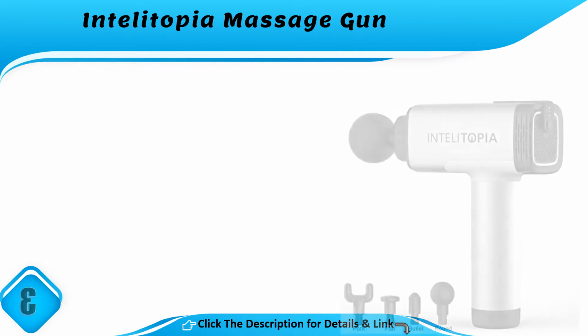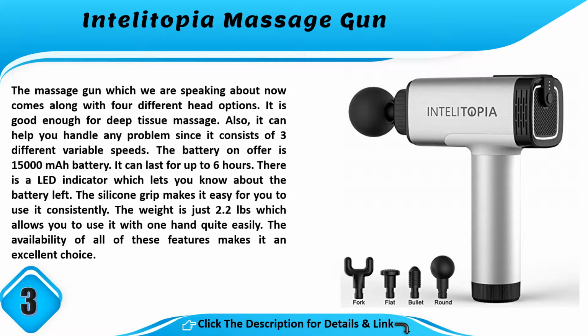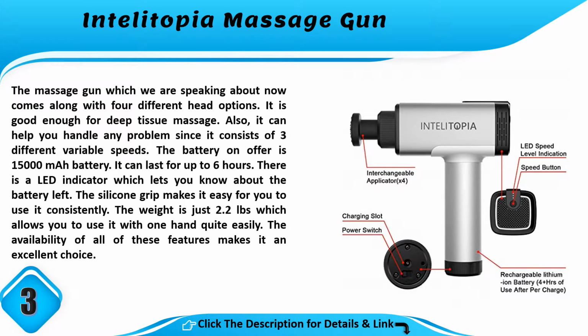Number 3. Intelitopia Massage Gun. The massage gun which we are speaking about now comes along with 4 different head options. It is good enough for deep tissue massage. Also, it can help you handle any problem since it consists of 3 different variable speeds. The battery on offer is 15,000 mAh battery. It can last for up to 6 hours.